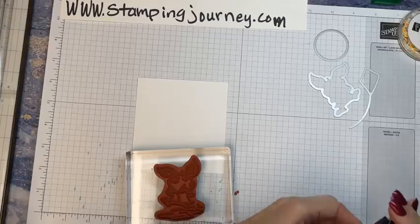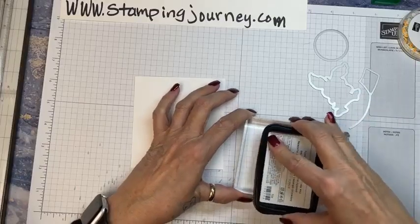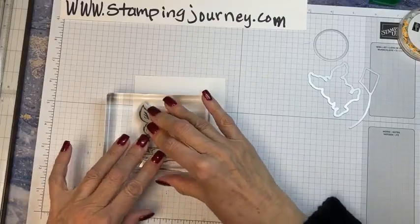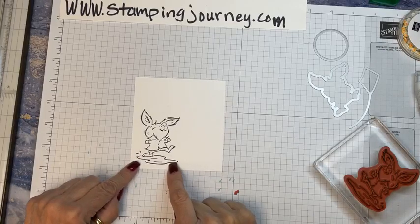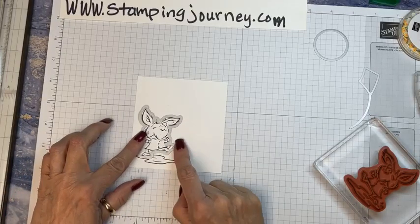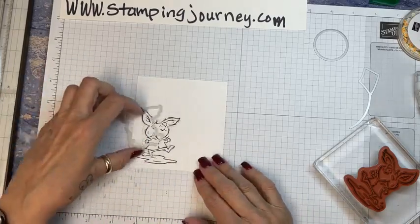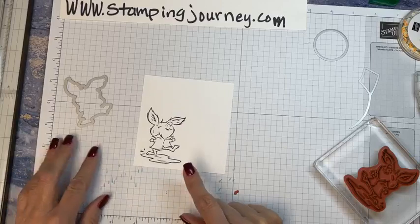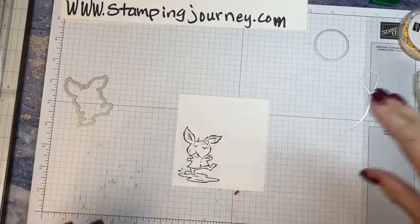And the thing to know about this rabbit is he's super cute. So if you're just stamping him like this, ta-da. When you die cut him, it doesn't die cut the splash. So just so you know that. It only die cuts the rabbit. There we go. And there is a puddle die cut that you can use if you want to. But if you're cutting him out, just so you know. And you could stamp the whole thing. You could still cut him out and then pop him up and have the splash kind of underneath. So it's not that you couldn't use it that way, but just so you're aware of that.